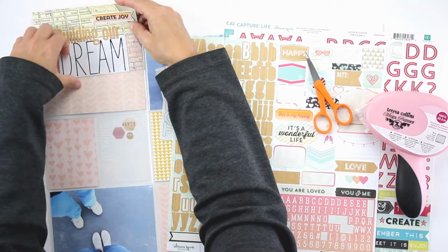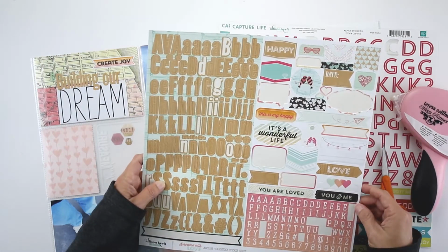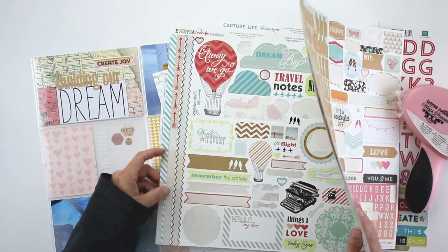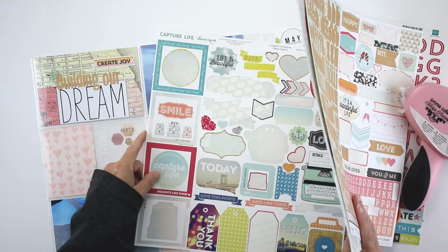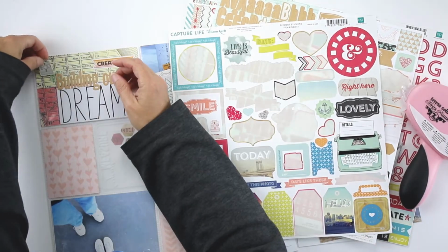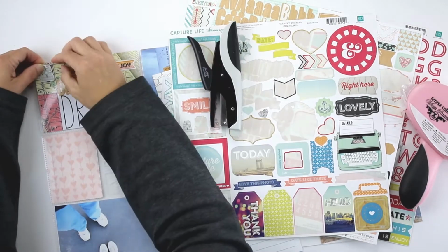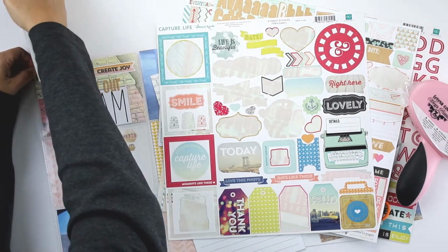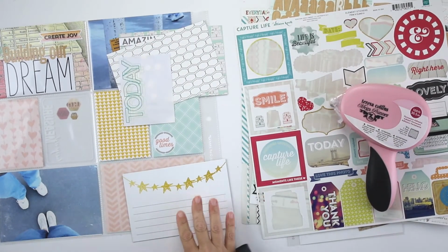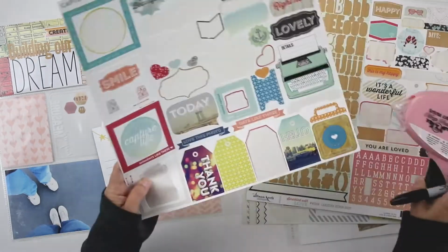Sometimes I don't do that. Sometimes I leave those little dots off because there's not enough adhesive on them. I'm also going to add just a little something in that corner there. I'm going to grab one of those cameras and use that as a home for the staple, just to keep that card inside there. So that pocket is done, and then I'm going to write a little of my journaling here.